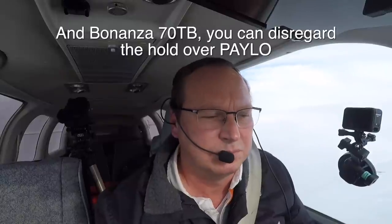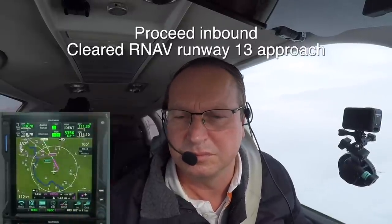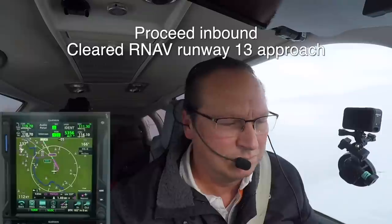Bonanza 70 Tango Bravo, you can disregard the holdover PAYLO, proceed inbound. Cleared RNAV runway 13 approach. Bonanza Zero Tango Bravo, roger, we'll call cleared for the RNAV 13 approach, and I'm about established inbound now. Roger.